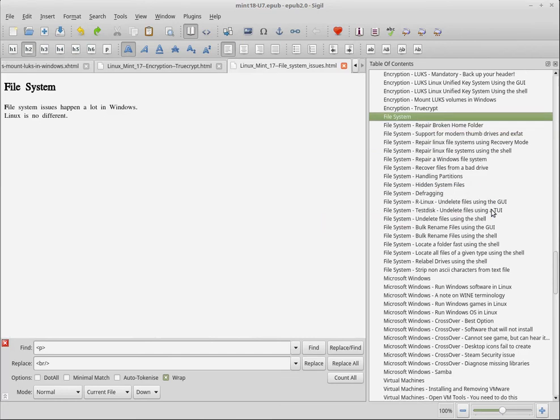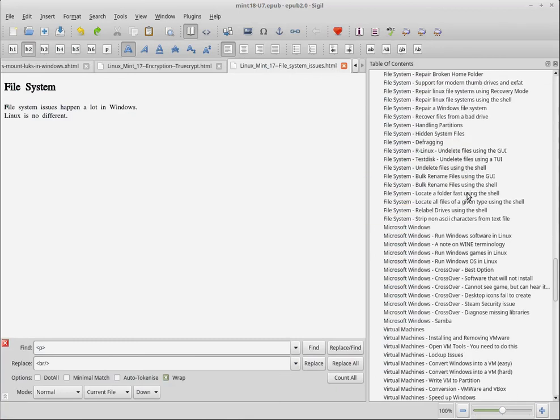File system chapters. I go over repairing broken home folders, making sure you can access your thumb drives, repairing Linux file systems, repairing Windows file systems, recovering files from a bad hard drive, handling partitions, hidden system files, defragging. Yes, there's a defragger for Linux and it works quite well.